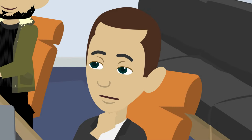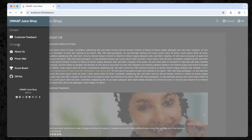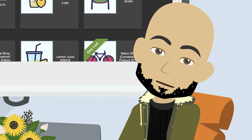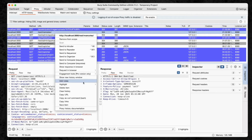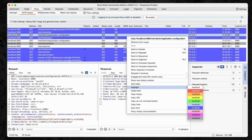Alright, About Us is done. Next stop, the photo wall. Are you pals ready? I'm hoping for some artsy juice photos here. Maybe an avocado smoothie in front of a sunset. Don't forget, we're capturing requests here too. So let's take a look at Burp Suite after the page loads and highlight anything interesting. Let's follow the same process, analyze the requests, highlight anything odd, and move on.